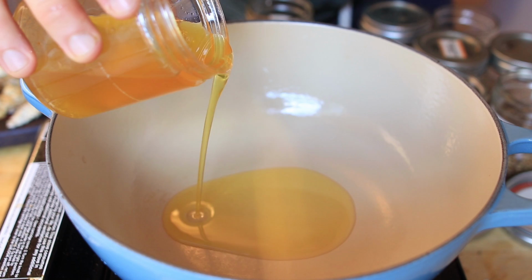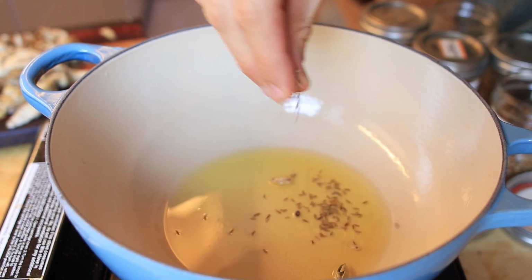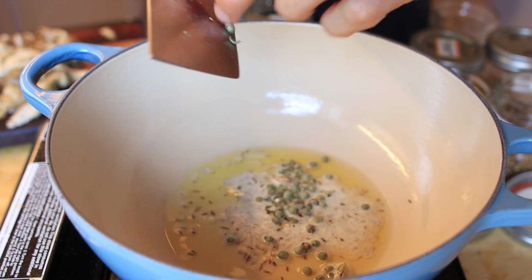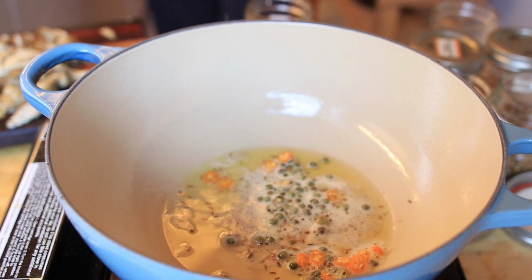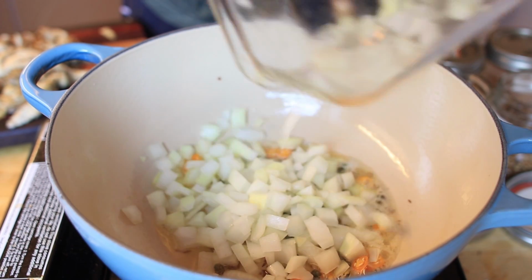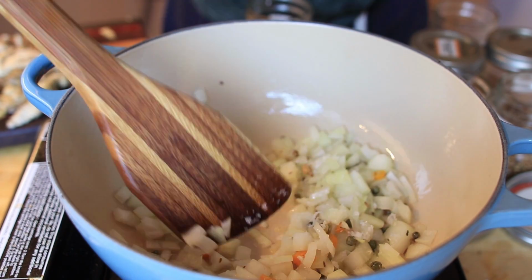To start on the tempering process, I got a little bit of ghee in the pan. I added some cardamom, some cumin seeds. I had some green peppercorns here. You can use regular peppercorns. I just smashed those up. A little bit of chili, and then stirred that around. Added the onion, and then a little bit of salt, and just cooked that for about 10 minutes.